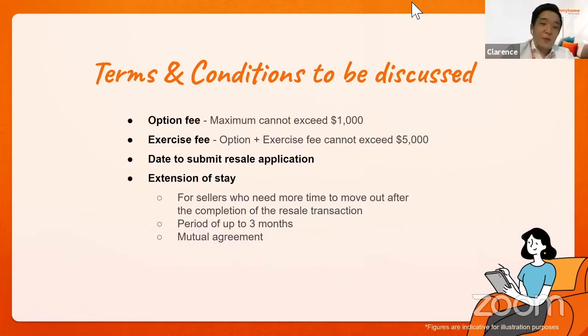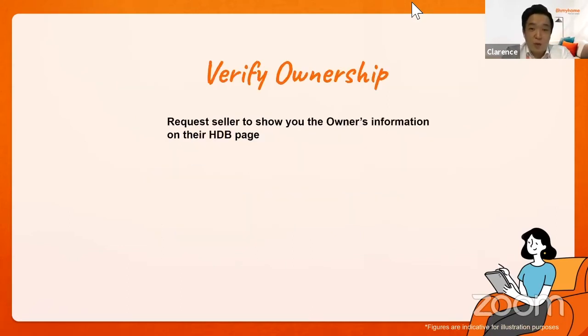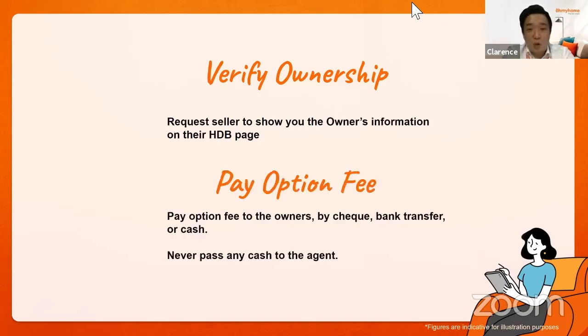Okay, for the paperwork, first thing, you need to verify the ownership of the house. You do not want to be paying any money to someone who turned out not to be the real owners. The best way to verify this is by requesting the seller to show you their owner's information on their HDB page. After you have verified the ownership, you can now pay the option fee to the owners.